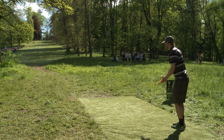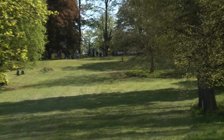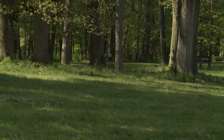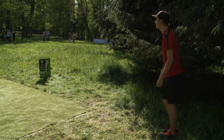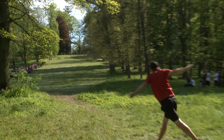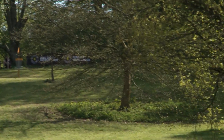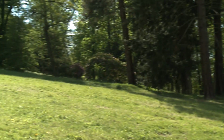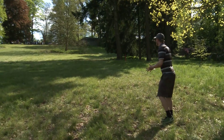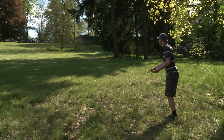KJ will have the box first. Again, putting it in the fairway. A little further right than he was last time. Simon wants to bite off a lot of it again. And this time it flexes. He got that flex under control just in time. I think he's to the right of that tree in that little gap.